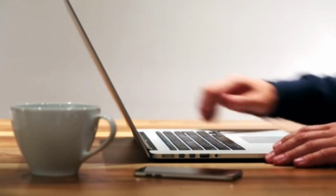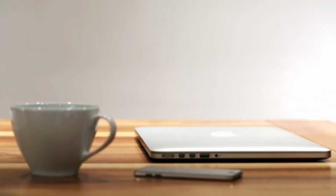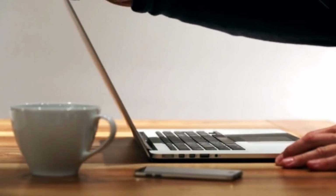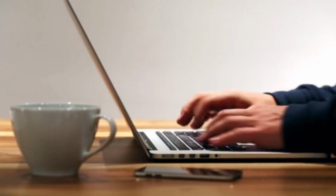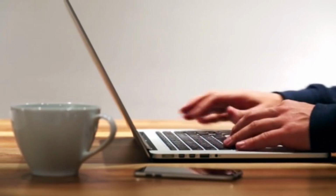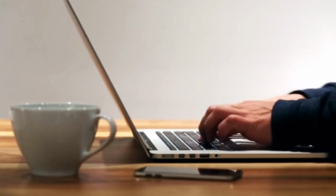So email addresses like that should be gone. You want to use your first and last name at gmail.com or at yahoo.com, depending on what you're using. Please don't use that. Number 3, before you send out an email, you want to proofread that email very well.